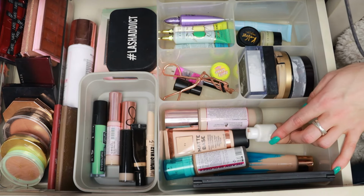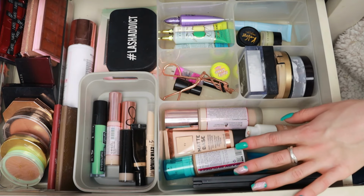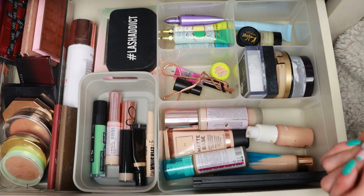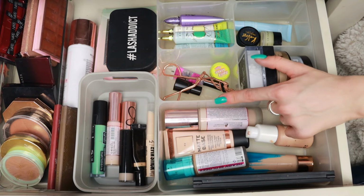I think what I'm going to do, side note, is a little bit of a haul, I think, because I'm getting a little bit stale with my makeup collection, and I want to try more things. I want to do more. But you guys, sit down. If you stood up, sit down. Because I think I know what I want. And you guys will not believe me.